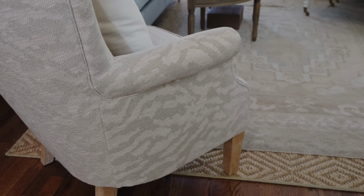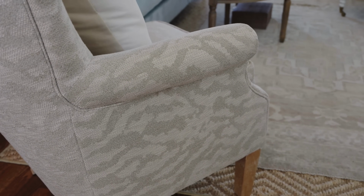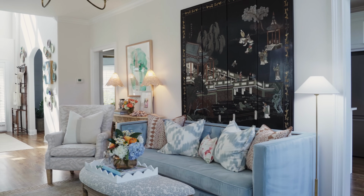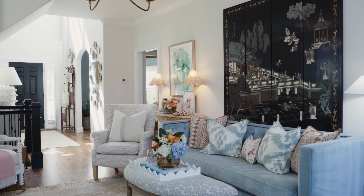I feel like people are often nervous to float a chair. I love this chair, which is floating. Is there anything that you think about in terms of the shape of the chairs? Because you mentioned having more chairs when you have a long room. What are some things you think about?